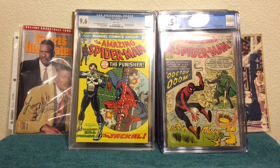It's Amazing Spider-Man #5 in a CGC 8.5. Beautiful cover. Dr. Doom, first time crossing out of Fantastic Four. And I think that Dr. Doom has a pretty bright future now with the Fantastic Four rights going back to Marvel.